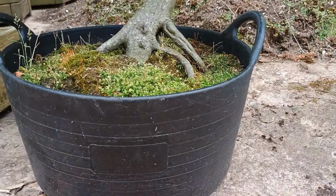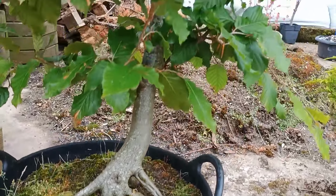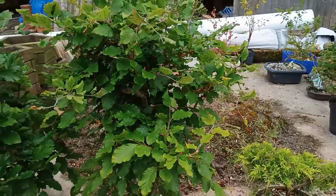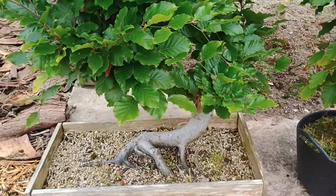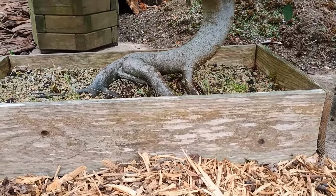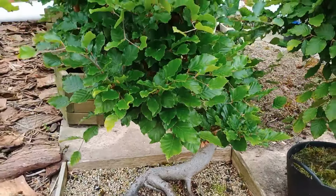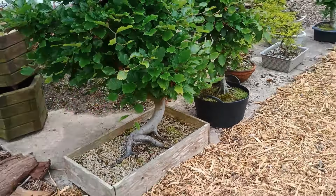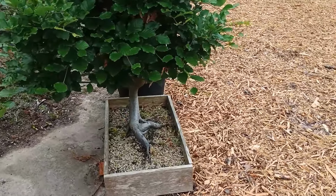This one. That's got a decent pot on it. It's a decent plant. Look at this one. Reminds me of an animal, the root of this tree. That's got a lovely trunk on it. And the nebari spreading out.